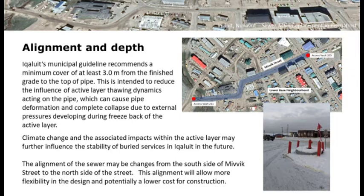The project areas you can see on the photograph on the upper right-hand side go from access vault 205 to access vault 211 along Mivik Street in the lower base neighborhood. You can see a picture of the access vault on the lower right-hand column. The alignment of the sewer may be changed from the south side of Mivik Street, where it's currently, to the north side of the street. This alignment will allow for flexibility in the design and potentially a lower cost of construction.